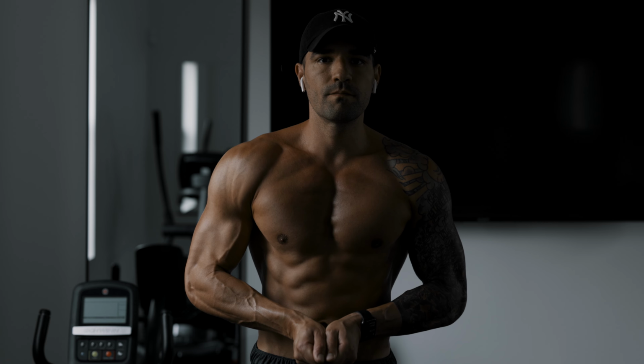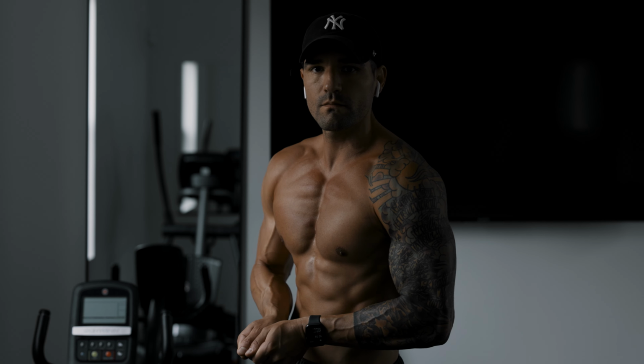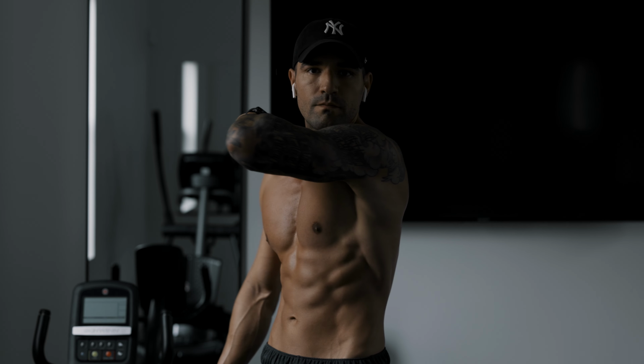Now, the caveat here is what your goals are. If you're really trying to maintain more muscle, you're going to want to stick to that lower intensity cardio. But if you just want to efficiently burn a bunch of calories, you're definitely going to want to up the intensity of the cardio.